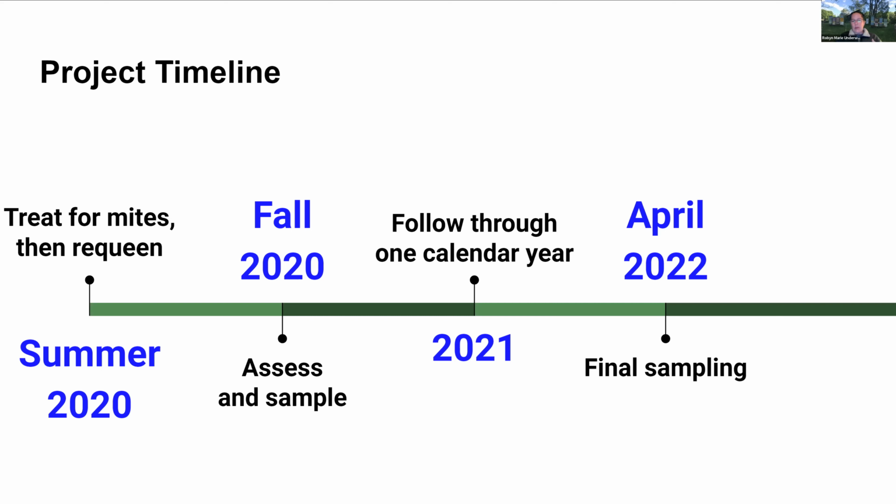So when I visited, we did colony assessments. We broke them apart looking at temperament. I took a sample for lab analysis. We did a varroa wash, and we always tried to find the queen and take a picture of her.